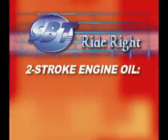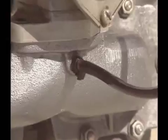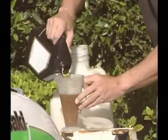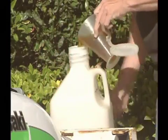The engine oil of a two-stroke engine can be administered by one of 2 methods. The first method is oil injection, where the oil is drawn from a separate oil reservoir and pumped into the intake tract of the engine in predetermined amounts. The second method is by premix, which is to physically mix the oil into the gasoline previous to its being poured into the gas tank.